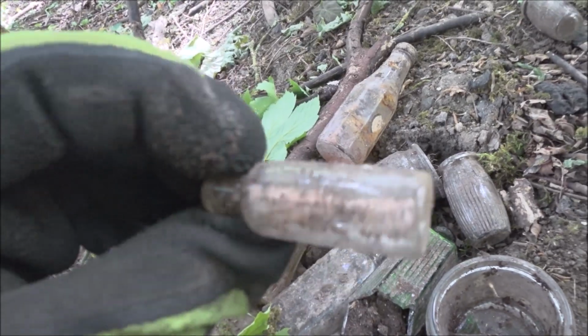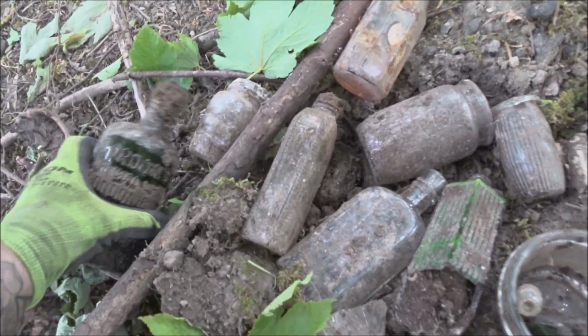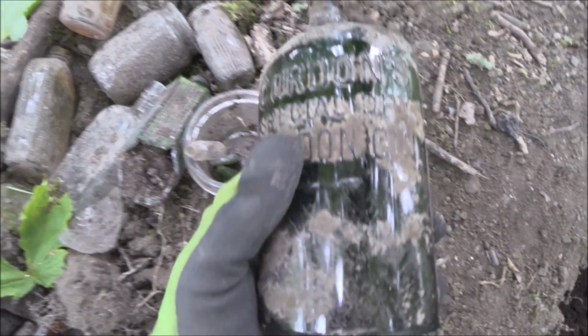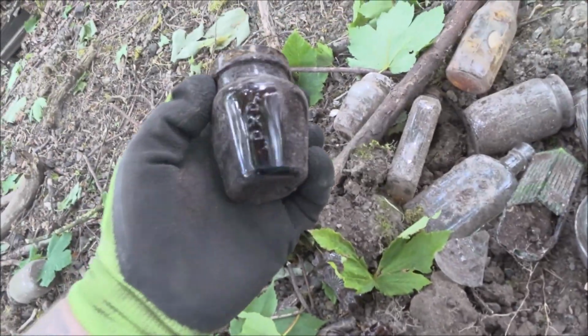What else have we found? So we've got a little tiny one there, some sauces, some jars, shipment's paste. Found another garden special dry gin. Found one of them a couple of weeks ago. Looks like a big beer or a cider bottle. What's that one? Little Oxo.